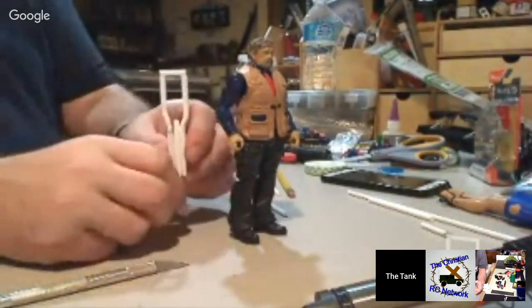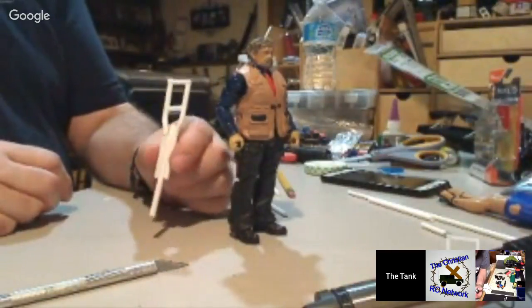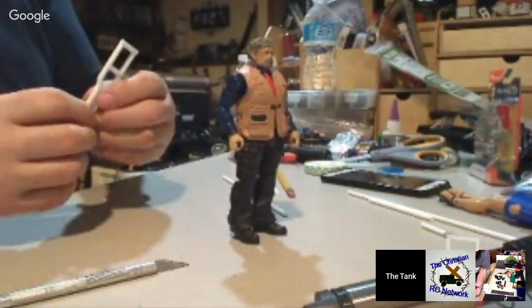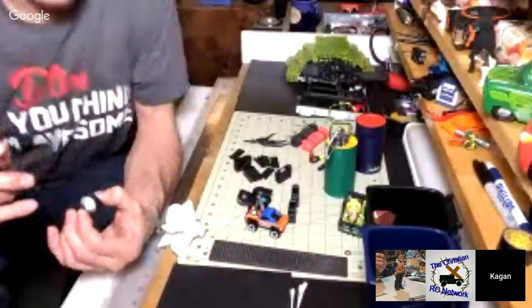That's right. Now I've got to do what's hard and duplicate this, make another one. Yep, then wait for it to dry. The process is always fun. Yeah, use the first one as your pattern. Kind of hold it against it when you're bending it and whatever.